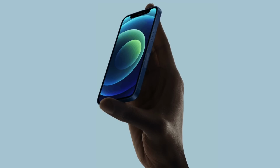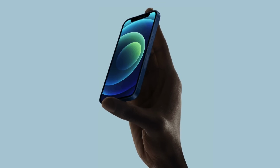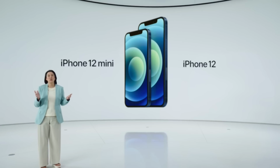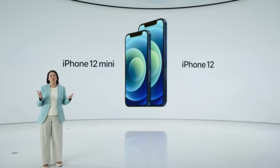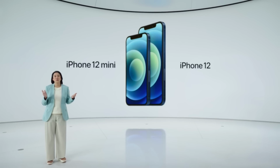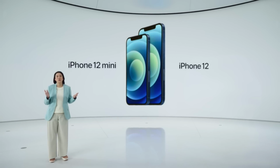But despite the excitement, the 12 mini experienced disappointing sales, resulting in many news outlets and analysts declaring the model a failure. But I have a different opinion, and in this video, I'm going to outline how people were led to believe the 12 mini failed, and why I think it's actually been a wild success for Apple.